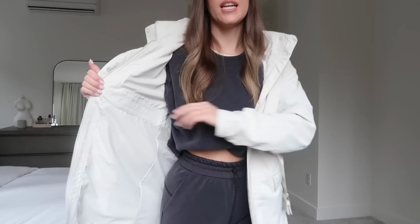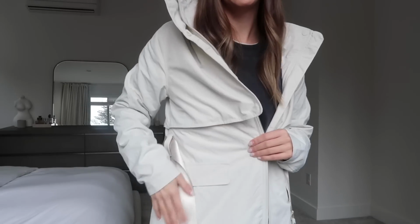It's also not super lightweight. It has a little bit of thickness in it, which I appreciate. There's hidden pockets on the inside, pockets on the outside. So yeah, you guys, this is an amazing staple. You absolutely need it. This is outfit number 2.